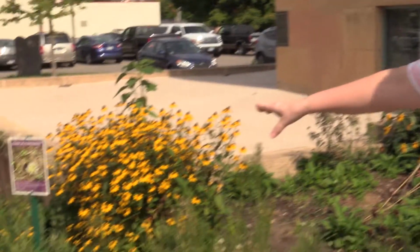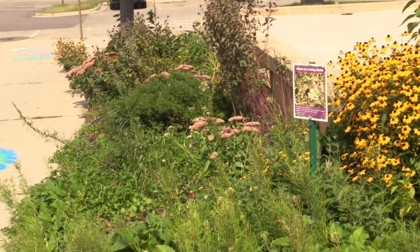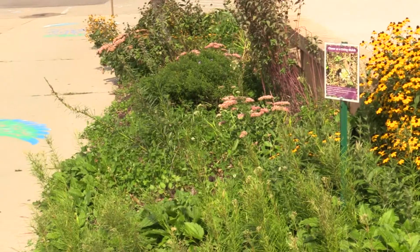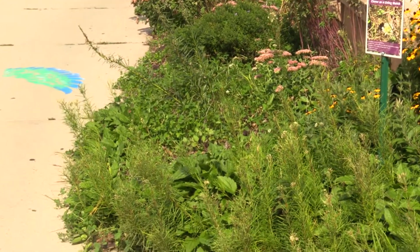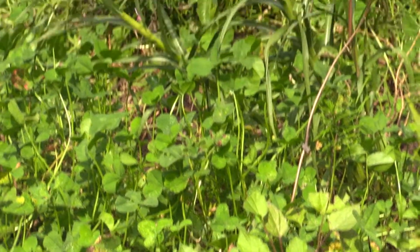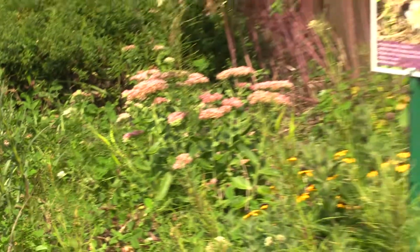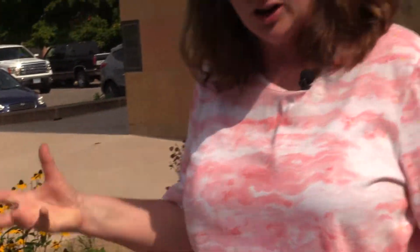Now, one of the other things you might have noticed if you walk up the main library entrance is I have turned some of the clover back into the soil, and I'm doing that because clover gets nitrogen from the air. So I'm actually taking nitrogen from the air that the clover has gotten, and I'm able to actually fertilize with that clover.